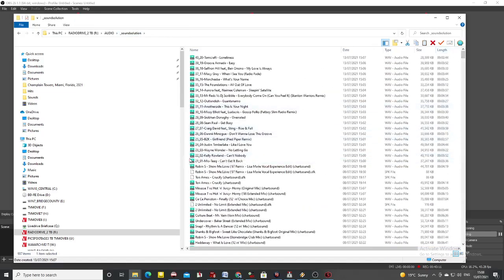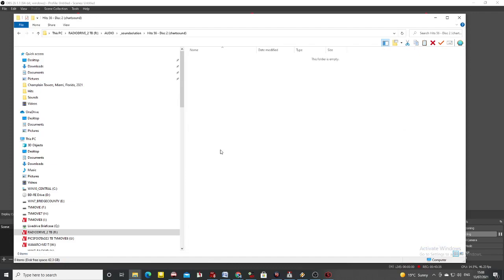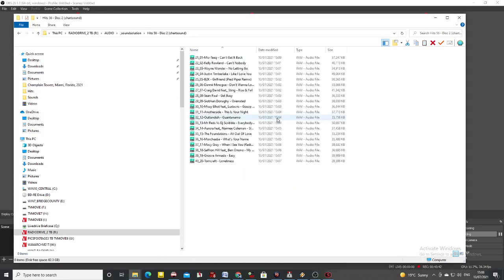Then disc 2, same thing. Control X. You can do it all by keyboard. Control X to cut, ready. Control Shift and N for a new folder. Name it. Rename, by the way, is F2. If you're on a folder, you can actually just press F2 and you get a rename on Windows. See, like that, just press F2, got that. And then press Enter on the keyboard, go into it. Control V is paste. So Control C is copy, Control X is cut.